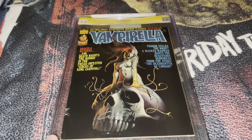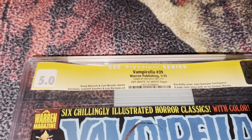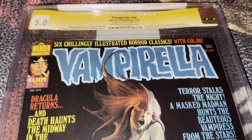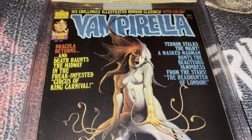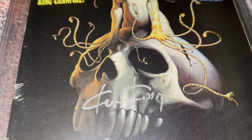So now we jump from 29 to 39. This is number 39. This is a 5.0, which is a mid-grade, but it was signed by Ken Kelly. This is number 39 from January 1975. And you can see Ken Kelly signed it right there in a silver Sharpie.